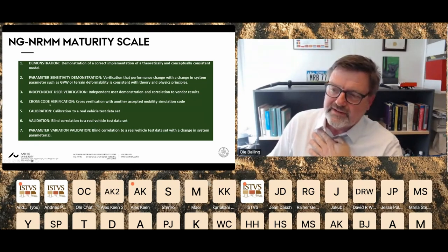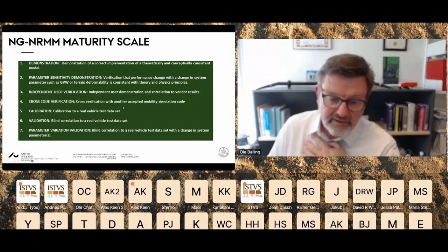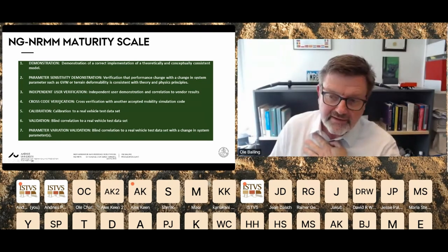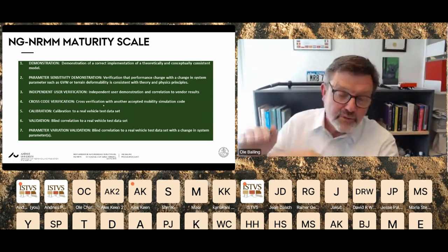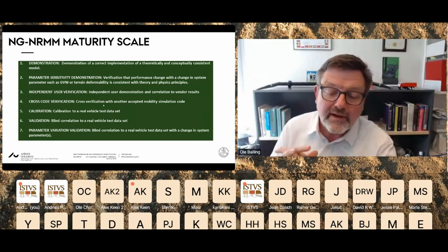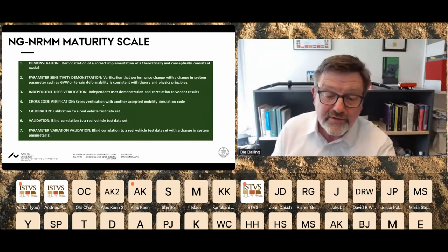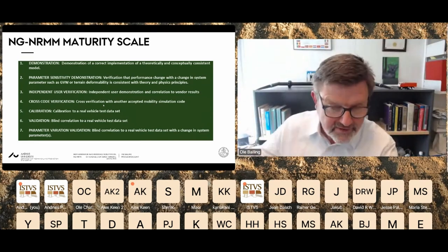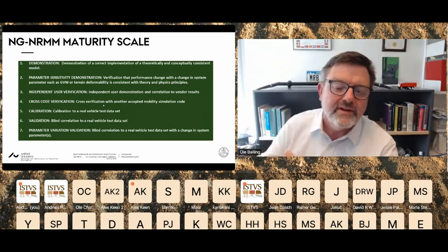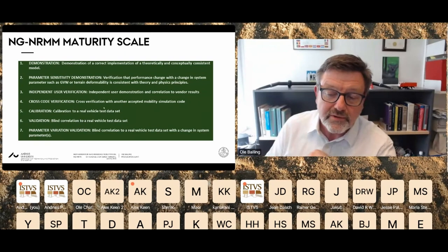Cross-code verification: if you can find another accepted mobility software tool that did the same thing, can you validate against it? And maybe that one has been validated itself. I should put it as, if you can validate against another accepted mobility code. It does not necessarily have to have done the physical validation, but if it has, because it's an accepted code, then if it predicts some simulation results, you're in a better place if you can match that.